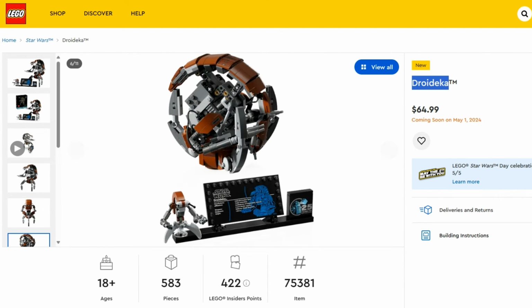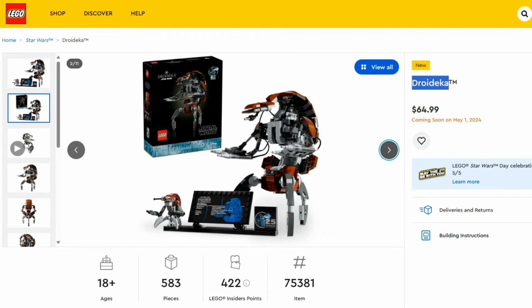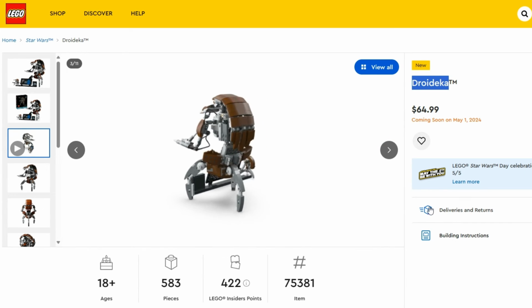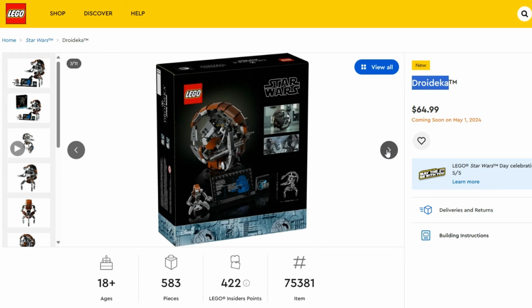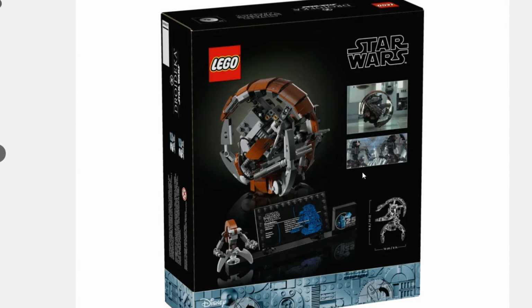We then get a buildable figure in the Droideka, which is again a Phantom Menace based droid. In general, I'm not a huge buildable figure fan, but I think this works best with the droids rather than organic characters, and I actually think this looks pretty impressive with some outstanding posability to make it curl into a ball. This is a fantastic representation of the actual film character for the 583 piece count.